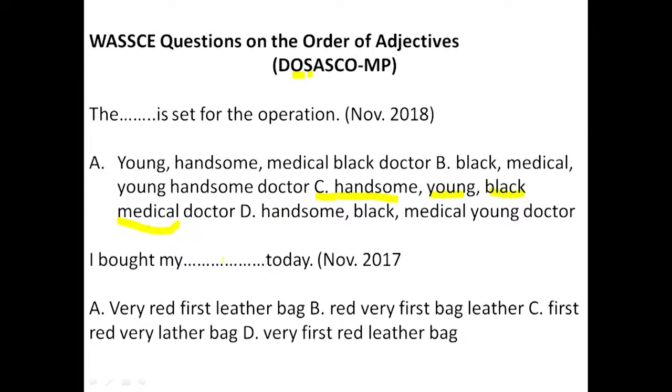We come to question two. I bought my dash today, November 2017. I bought my dash today. Of course, A, we have very red first leather bag. B, we have red very first bag leather. C, we have first red very leather bag. D, we have very first red leather bag.